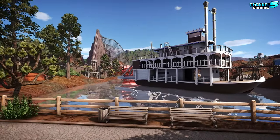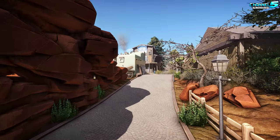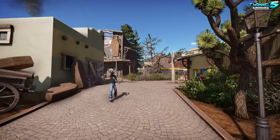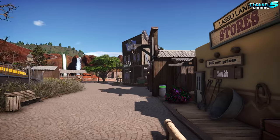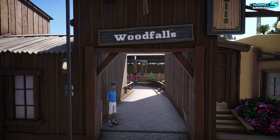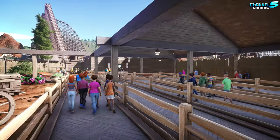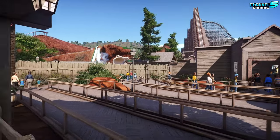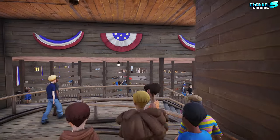Little boat tours over here. Great looking western area. I think we have to go into the western area to get to the wooden coaster. Wouldn't surprise me. So we'll do a double pass, get on the Woody, see what else this western area has to offer. From the looks of things, it has a log flume as well as a mine train coaster. We're getting in queue for something. I'm here for it. I'm hoping it's the Woody. It might just be. Look at this.